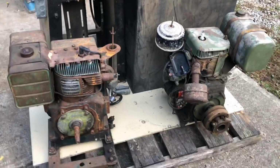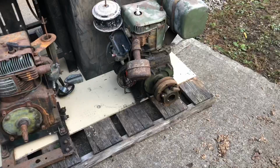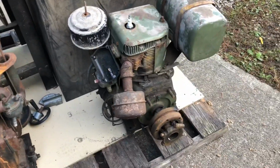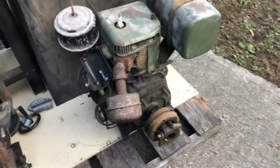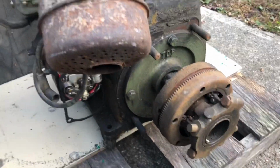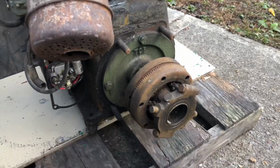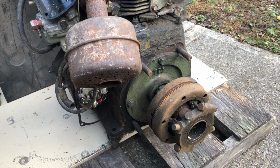Some old engines over here and old brakes, a tapered shaft like a generator, and this Wisconsin over here. I have no idea what that thing is on there, whether that's some kind of clutch or whether it mounts to a generator or something, but it's got gears around here, some kind of shaft on there. I don't know what the heck that thing is, but it's kind of neat.